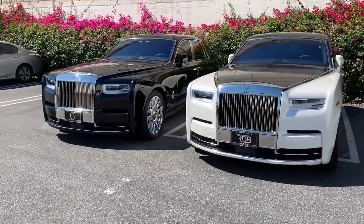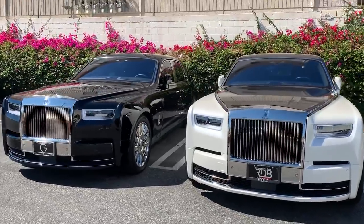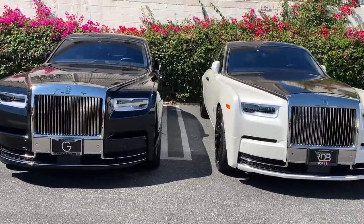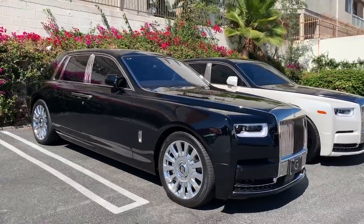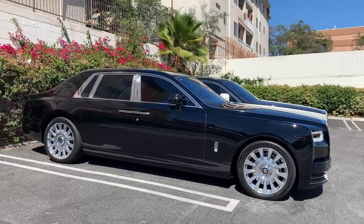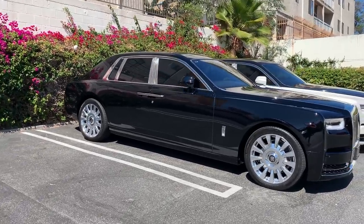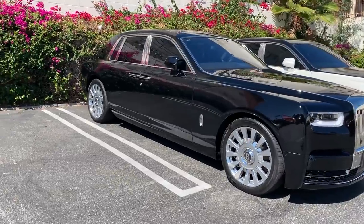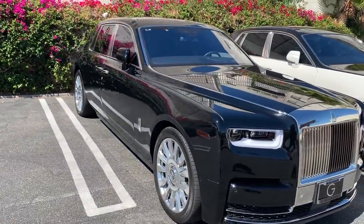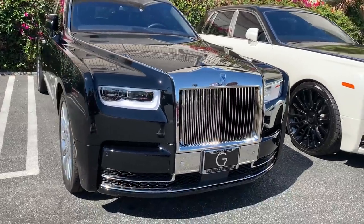Over $1 million in two Phantoms right here. Both of these cars are worth nearly $600,000. This black Phantom right here is brand new. Customer just got it, wanted it fully protected. So we did a full paint protection film all over the car. Now it's protected from scratches, door dents, all that kind of stuff, scrapes, whatever.